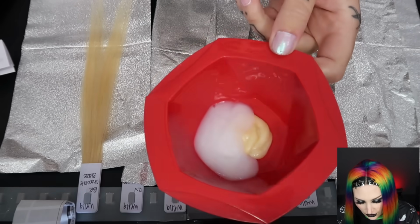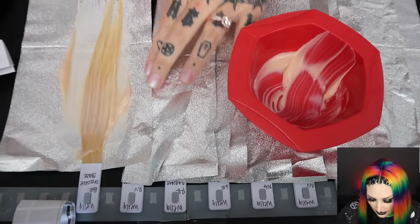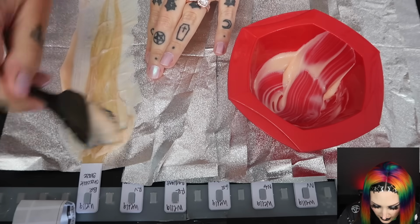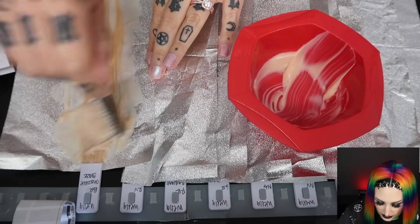Next up, we have the chocolate one. Curious what this is going to look like on blonde hair too, because it's the darkest color out of all of them. So we'll see what kind of coverage and gloss we get on blonde hair. All right, I will see you guys in 20 minutes after I have these rinsed off and blow dried, and then we will mix up some lightener and see if the color comes out of the hair.